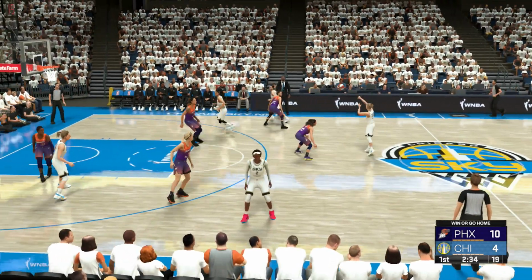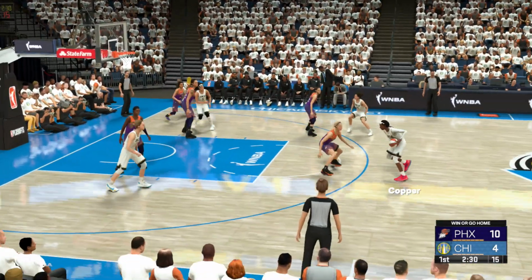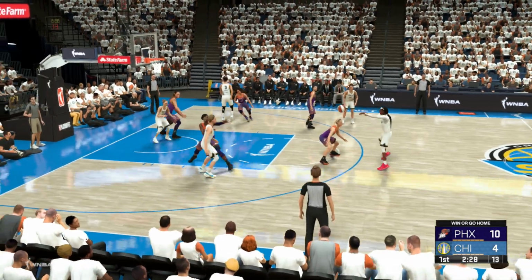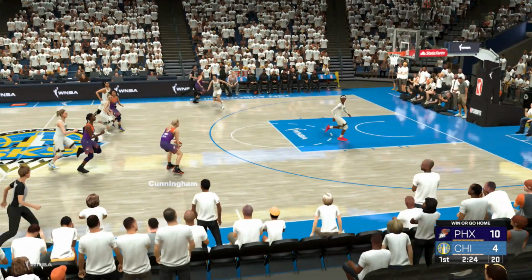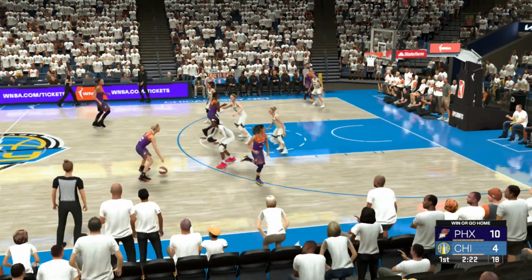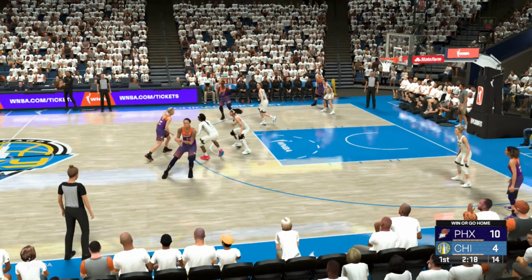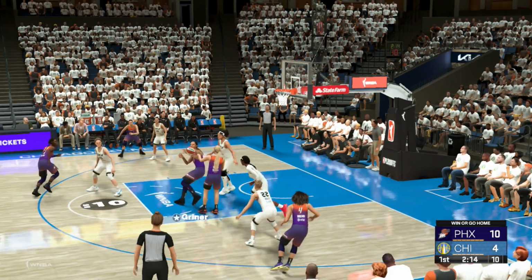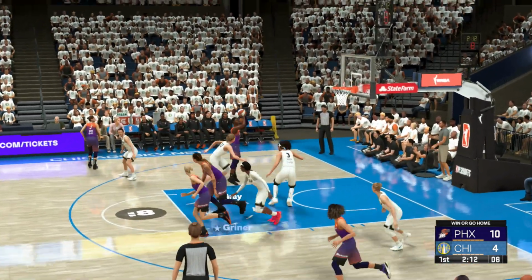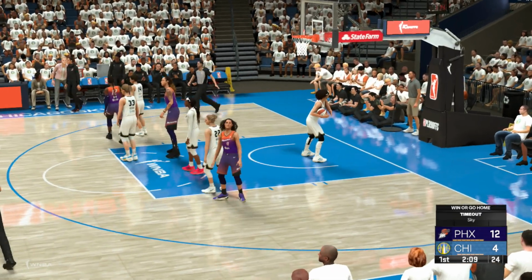First quarter ball, almost 2.5 minutes in. Pass to Copper. To the paint. It's stolen by Griner. And up the court come the Mercury on the break. Here's Cunningham. She's covered by Copper. Now here's Griner. Here's Gray. That's good. So Brittany Griner gets the assist.